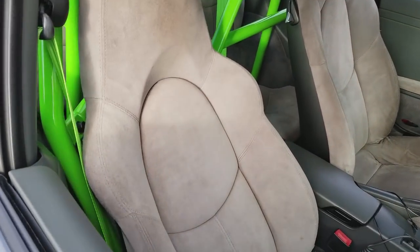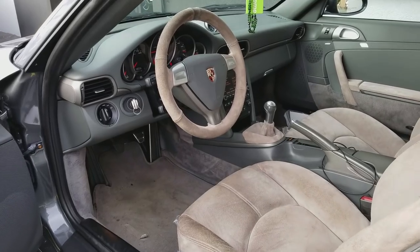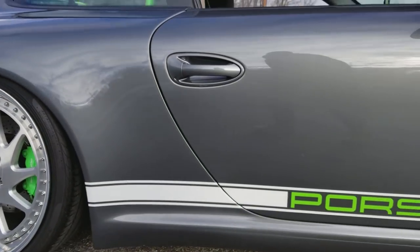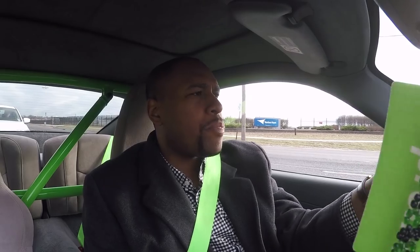If we start out in the interior here, you'll notice that the seats are suede, the headliner is suede. You'll see the roll bar, which is amazing. The steering wheel is suede, the shift boot on the shifter is suede. The seat belts were done to match the accents of the car. If you also notice carrying outside to the other accents, the word Porsche, really dope, is in this same lime green color, and is housed in a white Porsche stripe.